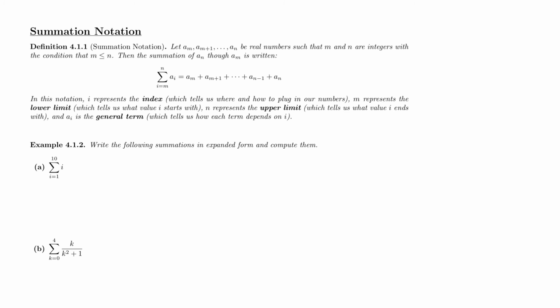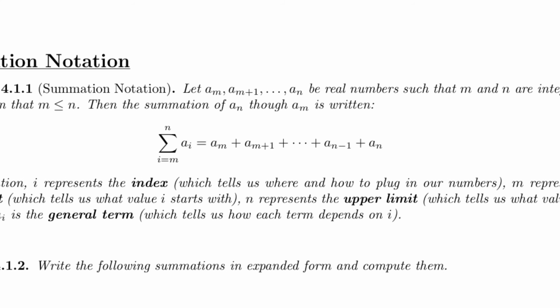All right. I know this looks messy. I'm going to try to make this as nice as possible, though. So summation notation talks about sums. Summations are sums. And I want to talk about this little notation-y thing up here. Essentially, what summations tell you to do is they tell you to add up a bunch of different numbers, and each number kind of has a formula that goes with it.